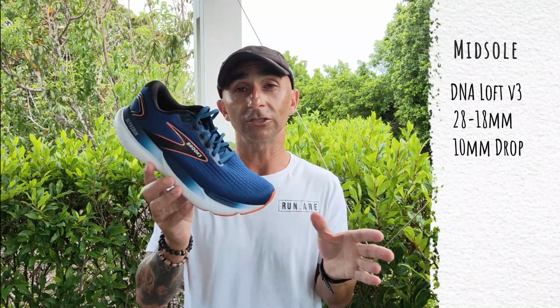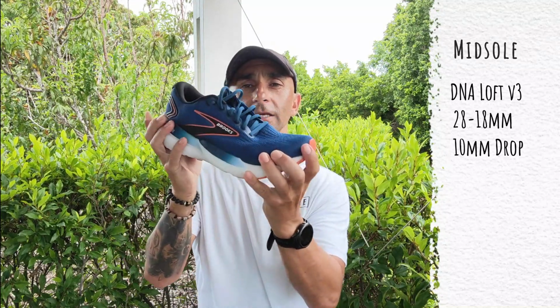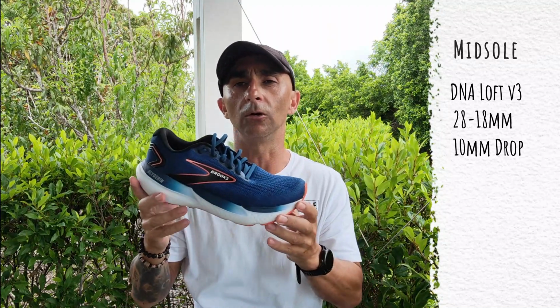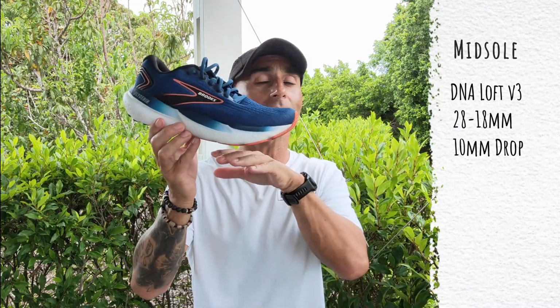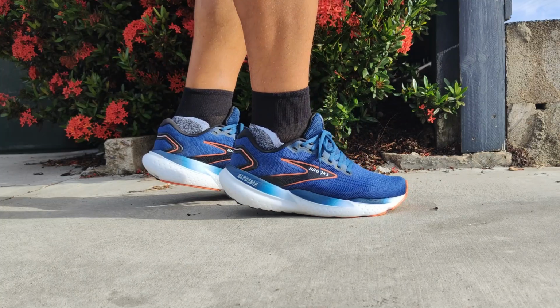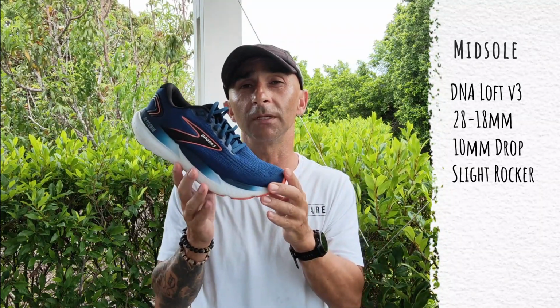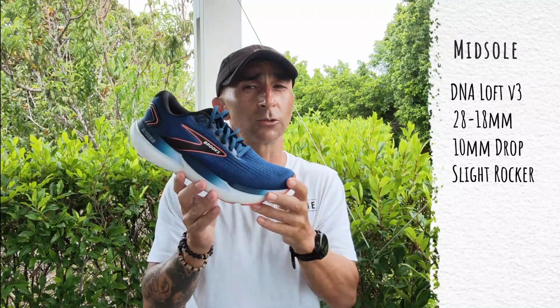There's no plate in the shoe, so no carbon plate. So this shoe is quite flexible, as you can see there, so not too bad at all. Now geometry wise, there is a little bit of a forefoot rocker here, so it's not super aggressive, it's just right. Takes any slappiness out of the ride, so that is a great improvement from the Glycerin 20.